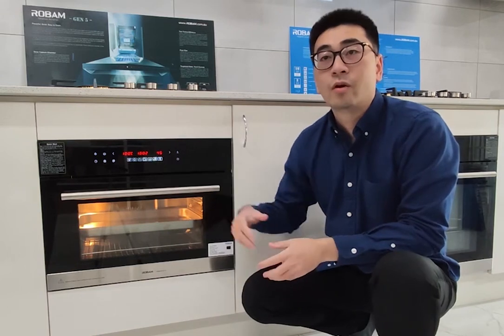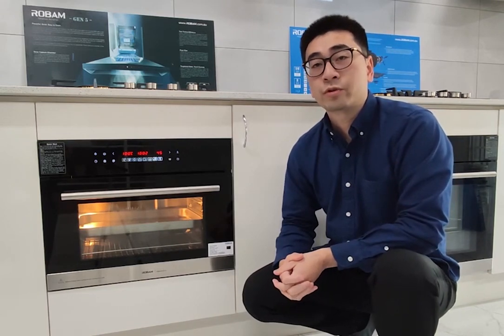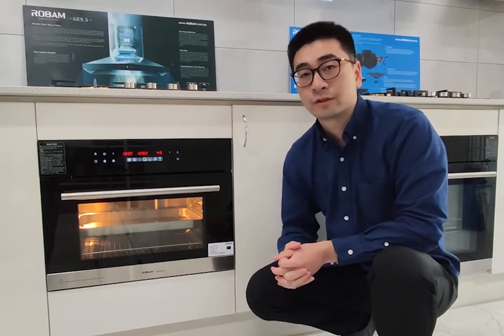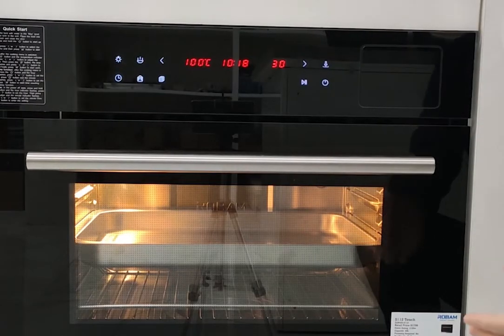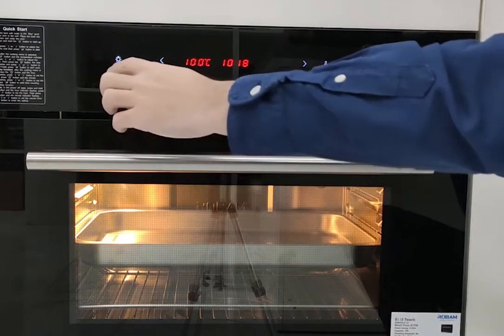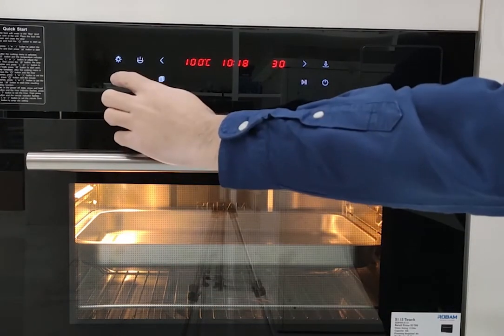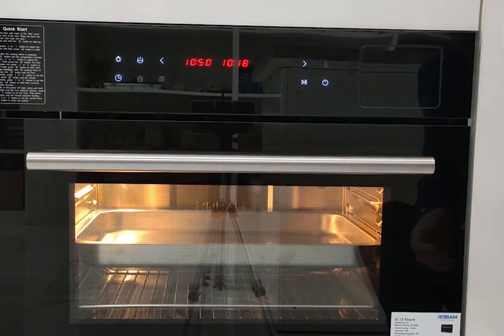A refill water warning icon will light on when the steamer needs to refill water, and meanwhile, the cooking process will be paused, and the process will be resumed when water has been refilled. On the control panel, we have a light button, which allows you to observe the cooking process, and the reservation timer button allows you to reserve when the cooking will be started.